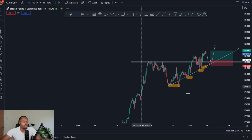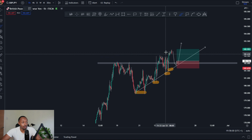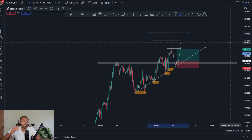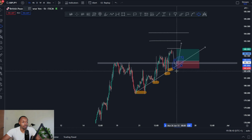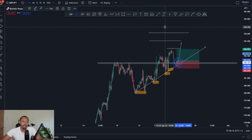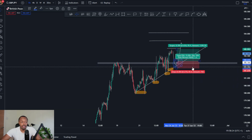But yeah, pound yen, pullback onto 182 looks pretty good. Continuations back to the prior high. And you could be looking at 183.500, 184 as areas of TPs, depending how far you want to push the trade. But in terms of area confluence, this is looking good. Good level of support, good trend line, seeing some good structure, and obviously you've got the higher time frame backing as well. So it looks like a good setup with pound yen. Keep an eye on 182 for buys off that level, and continuations back to the highs and probably higher next week too.